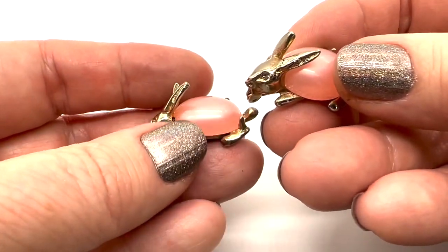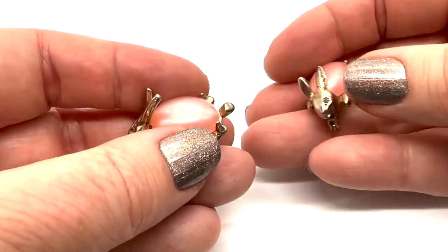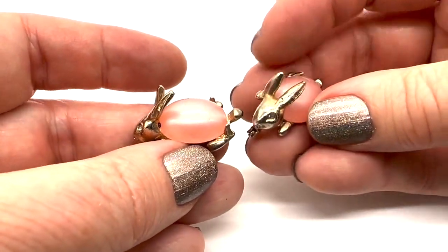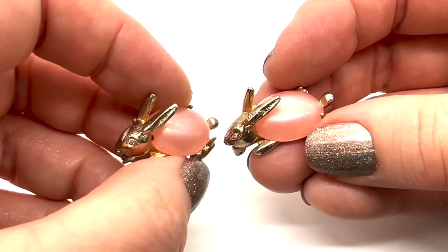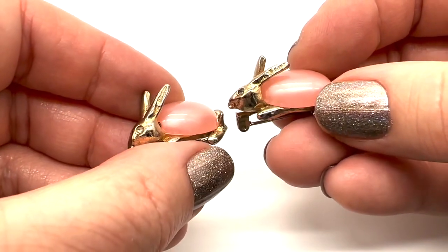How cute is that? I know they're not high end or anything, but I really think they're adorable. I couldn't resist them. These were not a lot of money, but I think they're really, really cute. Aren't those nice? Love those.